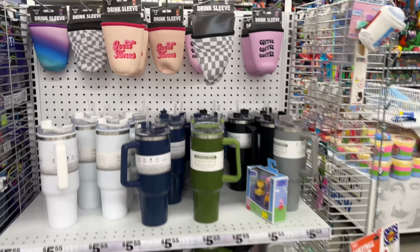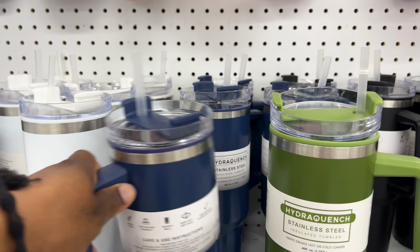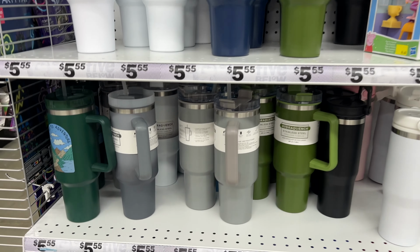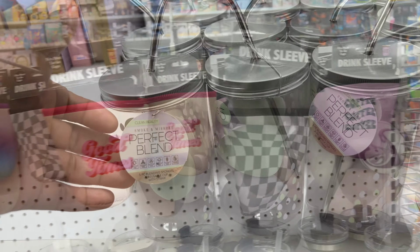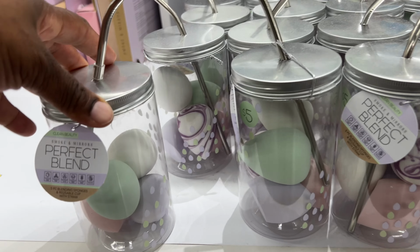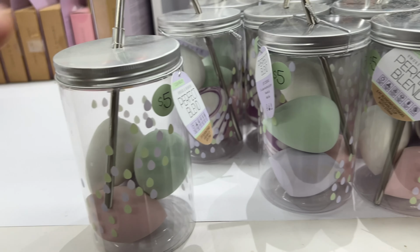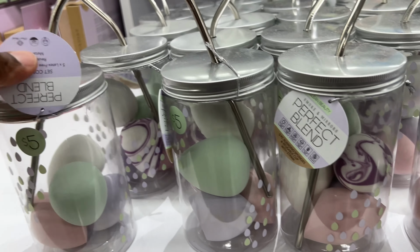$5. These Stanley dupes, guys. They're $5.55. They're stainless steel. Sleeve, good times. This one, coffee. A 5-piece blending sponge. Look at that. And it comes in this cute little jar. Did I say it's five? Yes, $5 right there.